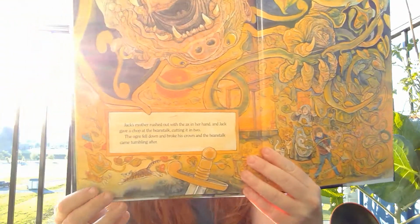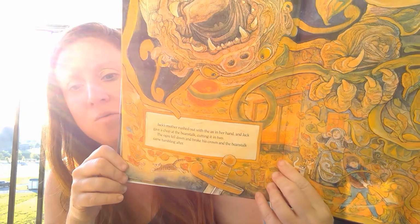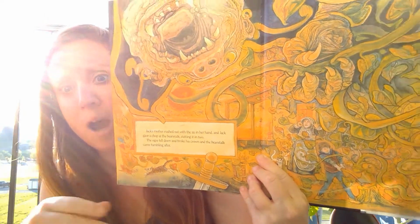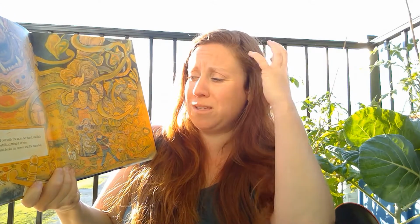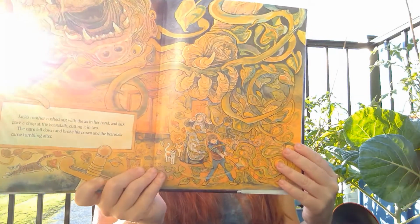Let's see. Maybe. Well, Jack's mother rushed out with the axe in her hand, and Jack gave a chop to the beanstalk. Oh, that's a great idea. He's going to chop down the beanstalk. The ogre fell down, and he broke his crown, and the beanstalk came tumbling after. Look, so he broke his crown, which means he broke his head. That's not good for the ogre.